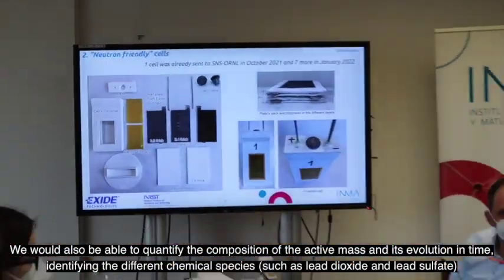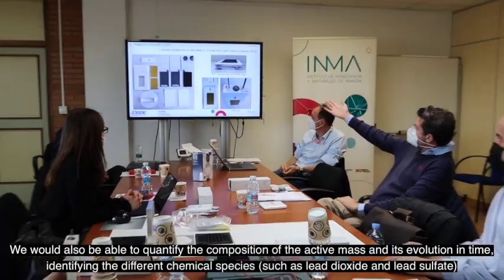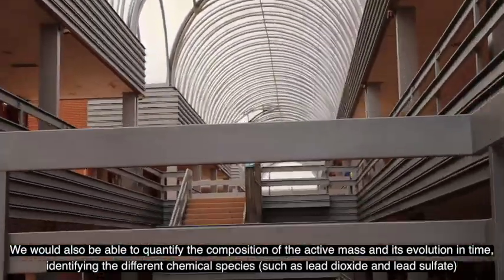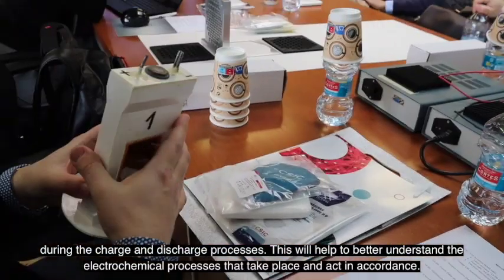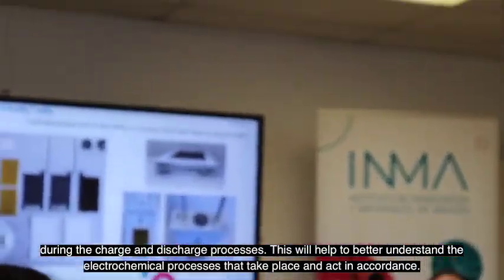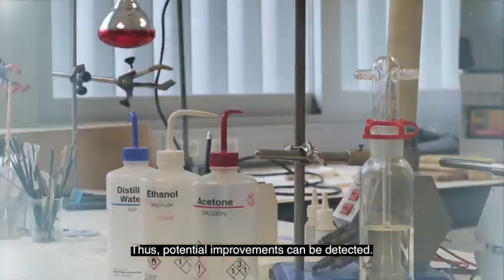We would also be able to quantify the composition of the active mass and its evolution in time, identifying the different chemical species such as lead dioxide or lead sulfate during the charge and discharge processes. This will help to better understand the electrochemical processes that take place and act in accordance. Thus, potential improvements can be detected.